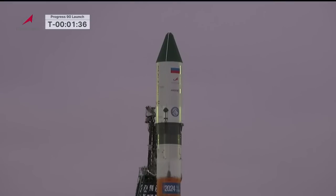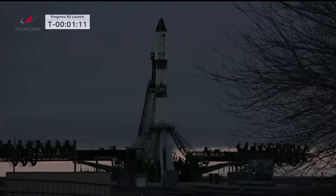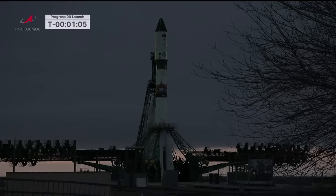Approaching 90 seconds to launch. With 60 seconds remaining, this Progress will run on internal power, and auto sequence will begin. One minute to Progress 90 launch, and now running on internal power.